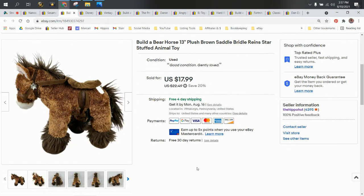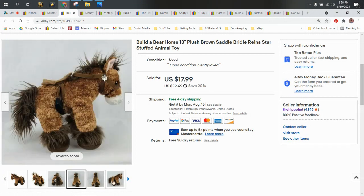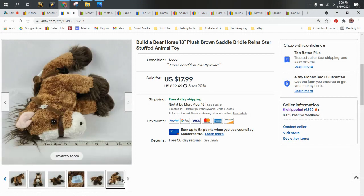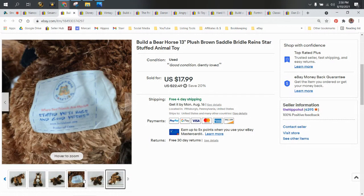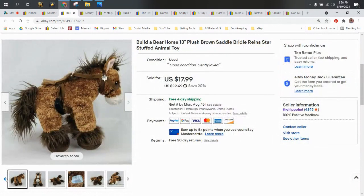Next up, we have a Build-A-Bear horse. This is just kind of like a plain horse. I do well with horses, any brand. Horses seem to be pretty popular. Build-A-Bear, of course, is a good brand. I did take a best offer on this horse of $16.19, and it shipped first class.